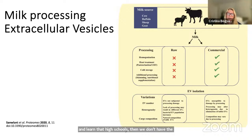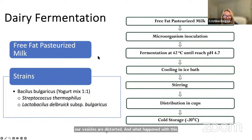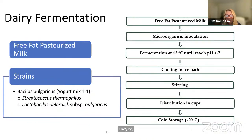In our previous studies, we saw some interference. So we will see what happens during the fermentation process: at which point of the fermentation these extracellular vesicles are destroyed, and what happens with this cargo. For this, we took fat-free pasteurized milk and fermented it with the yogurt mix bacteria, Streptococcus thermophilus and Lactobacillus delbrueckii bulgaricus, to produce the yogurt. We inoculated the microorganisms and fermented until reaching pH 4.7 at 42 degrees Celsius, cooled in an ice bath, stirred, and then distributed into cups until the analysis.